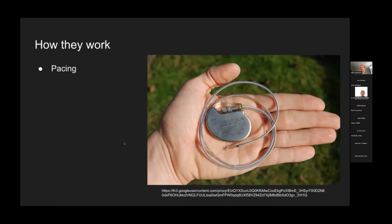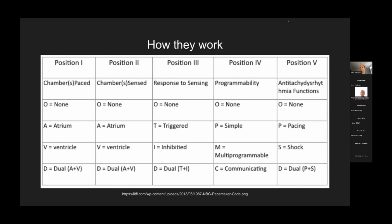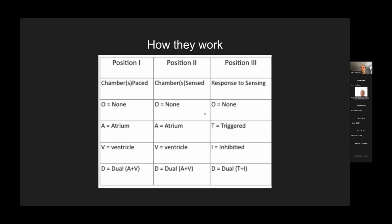So there's kind of three main aspects that we oftentimes think about when we think about pacemakers. There's the pacing, the sensing, and what they do when they sense. Sometimes you'll see really big tables like this, and they'll talk about 5 categories. For our purposes, we're going to focus on the first 3, which are the main ones that people commonly discuss.